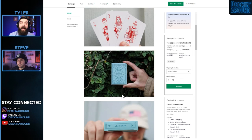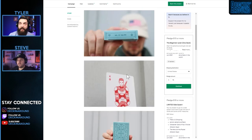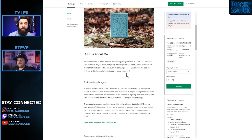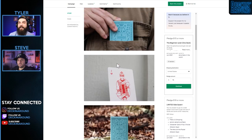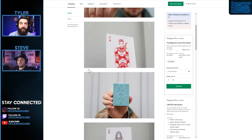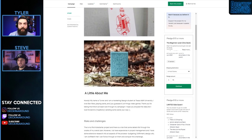I actually dig the use of a separate gallery section to really show off the deck a little bit more and not clutter the main campaign with it. I still feel a little bit of a subtitle or something to break up just image after image helps a little. So some sort of showing off the King of Diamonds, showing off the Tuck, even something simple like a little caption under them helps.